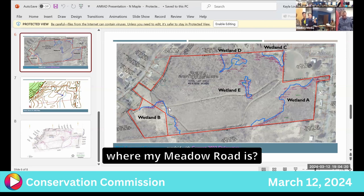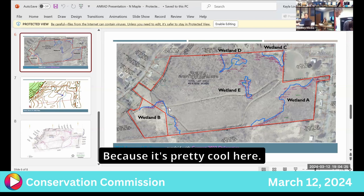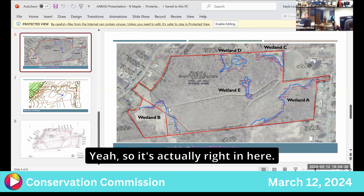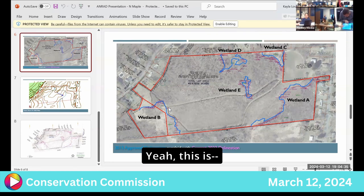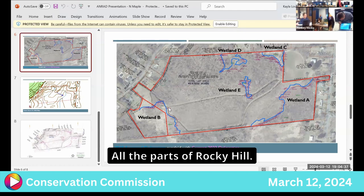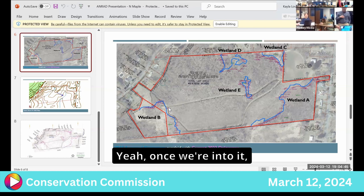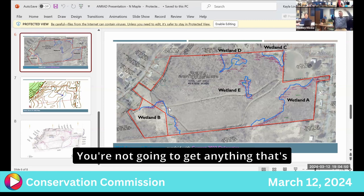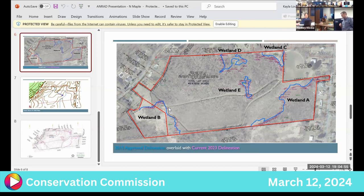And can you show us where High Meadow Road is? Because it's like here. So Rocky Hill comes up here. Yeah, so it's actually right in here. No, this is still the site. So it's up here. This is all the parcel. It's gotta be up here. If Rocky Hill comes up here, that would be helpful. Once we're into it, we can show you how far. And then obviously, the topographical range. You're not going to get anything that's going to block any view of those mountains.